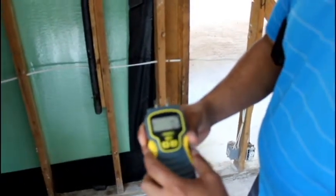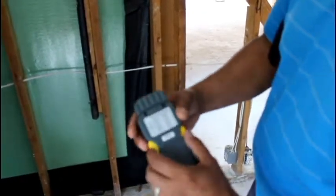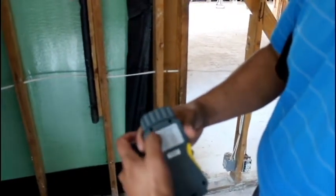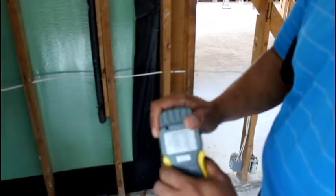Alright, and just real quick, on the back of this machine, you will actually have your low moisture levels, medium moisture levels, and your high moisture levels. And this will read for wood, and this will read for building material, which is stucco or brick. Okay?